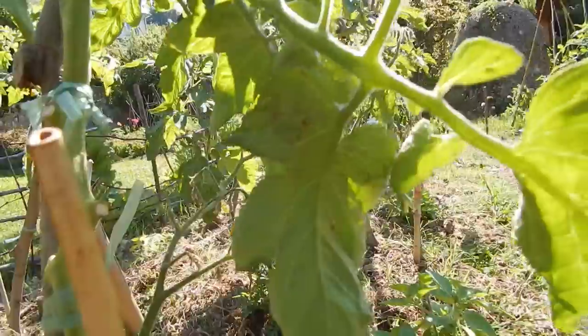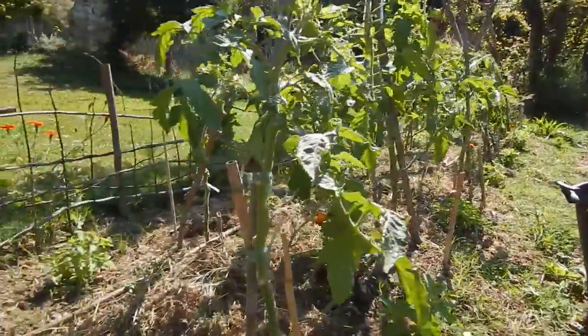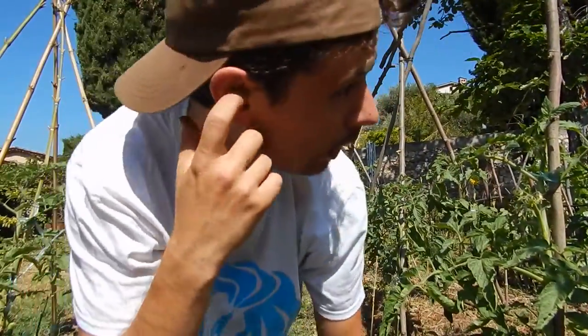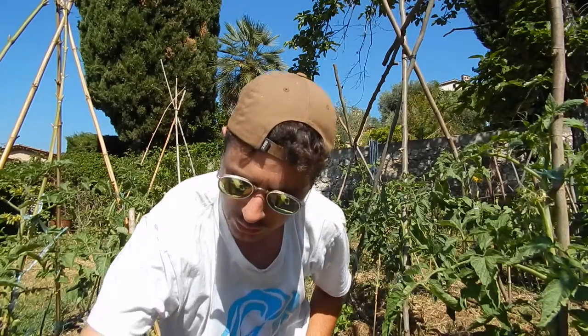Don't know if it's blurry on the camera, but this is a good sign, because when we have a healthy amount of aphids, it attracts the ladybirds in and gives food for the ladybirds. So it's more of the same old ecosystem that's going on. Fifi's loving the sun. I'm loving it here again, to be out here. It's just so cool.